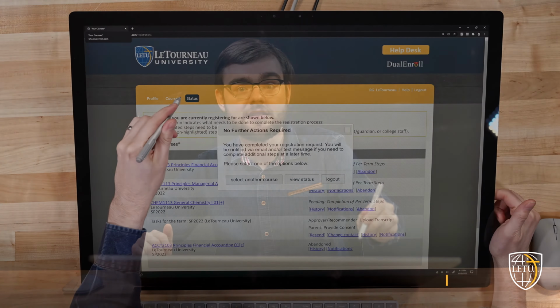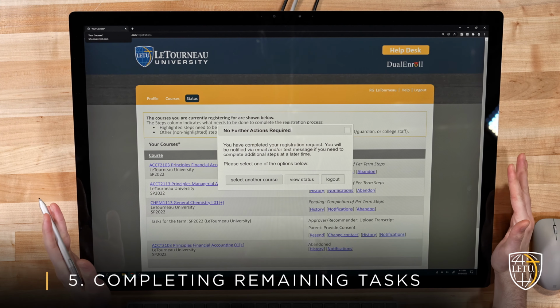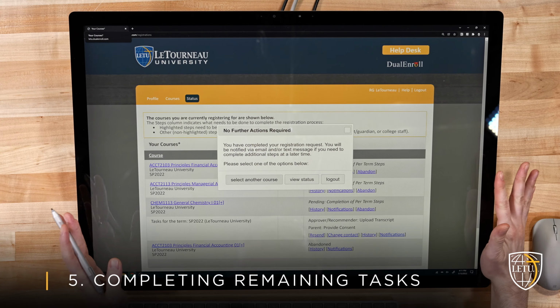They're asynchronous. Now, if you want to register for more classes, you can do that now. But if you're done, you can always come back later. If you're done for now, you can go to the status page at the top. So that's the 3rd tab. Now we're at step 5, completing remaining tasks. Last step.